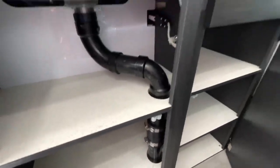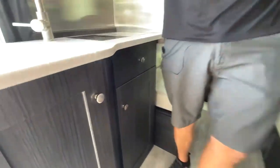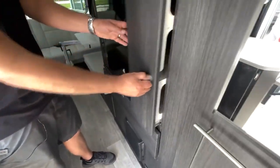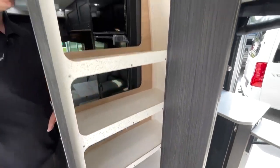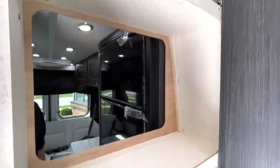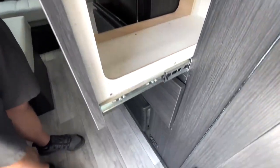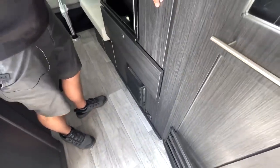And right across from this, and what many of our customers really enjoy, is this pull-out pantry. So you've got a huge kind of storage space. You can access the back because it pulls out, and it's all ball bearing drawer guides, so it's very durable. Very durable. That's almost a Roadtrek trademark, I would say.